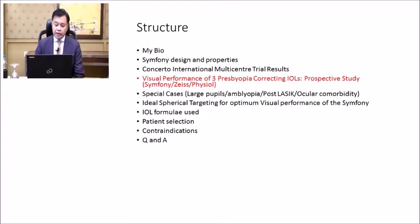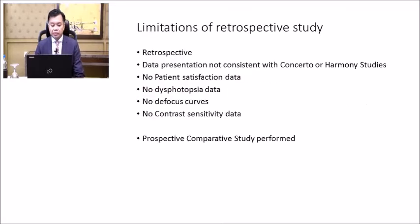So we looked at trying to repeat this study in a prospective manner because the retrospective review data was not consistent with the Concerto study. We did not have any patient satisfaction data. There was no dysphotopsia data, no defocus curves, and no contrast sensitivity data. So that's why we decided we'd perform a comparative study in a prospective manner.